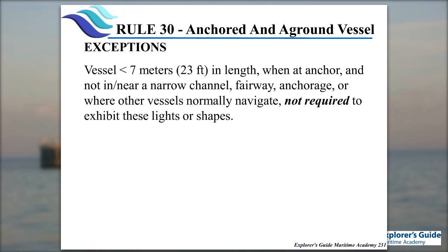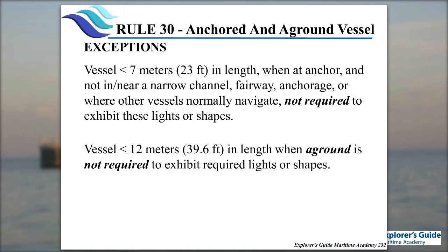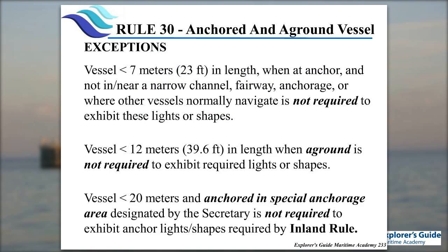Vessels less than 7 meters, out of the way, back up in the little cuddy holes, do not have to exhibit lights or shapes. Vessels under 12 meters that are aground don't have to have special shapes. Less than 20 meters in a special anchorage area designated by the Secretary is not required to have lights, shapes, or sounds. So when don't we have lights, shapes, and sounds for under 20 meters in an area designated by the Secretary? If we're less than 7 meters, any place out of the way of normal traffic, we don't have to have lights.